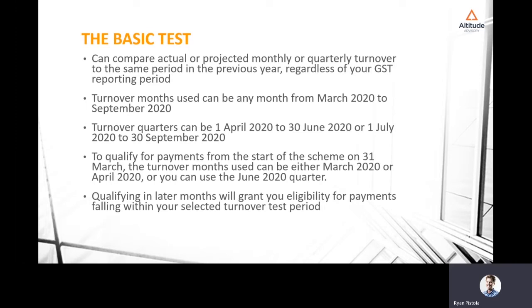Now, to qualify for the payments from the start of the scheme on the 31st of March, the months used can be either the March 2020 or April 2020 months, or you can also use the April to June quarter. If you were to qualify in a later month, then this will only grant you eligibility for payments falling within your selected turnover test period. So, for example, if you pass the turnover test for the month of June, then you won't be eligible to receive the payments for the months of April and May.